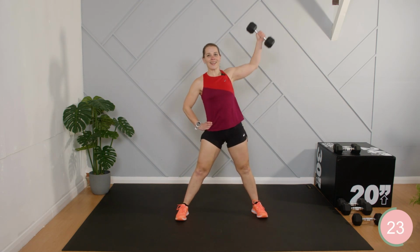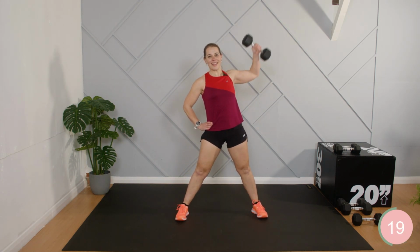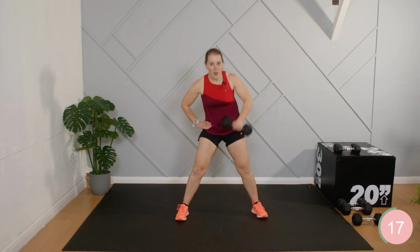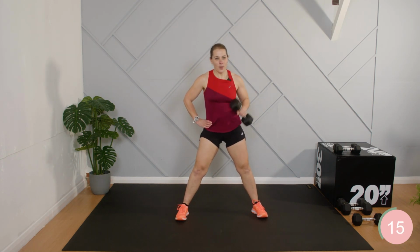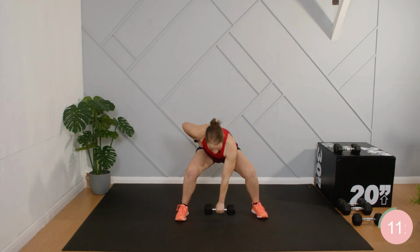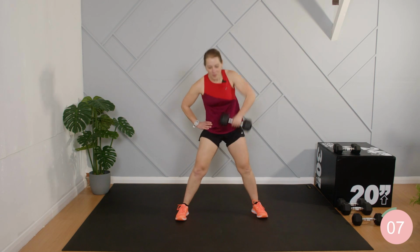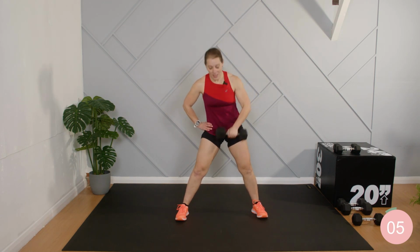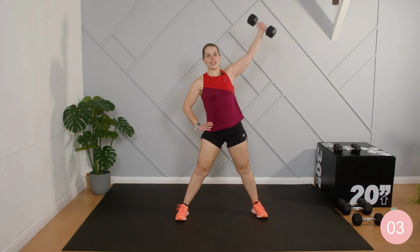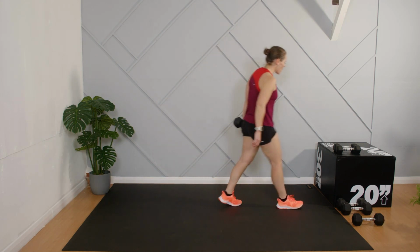Brilliant. Down. Yes. Keep going. Lovely work. 10 seconds. And of course you can make that squat as shallow or as deep as you want to. Take a rest. Good. Pop that weight just to the side.